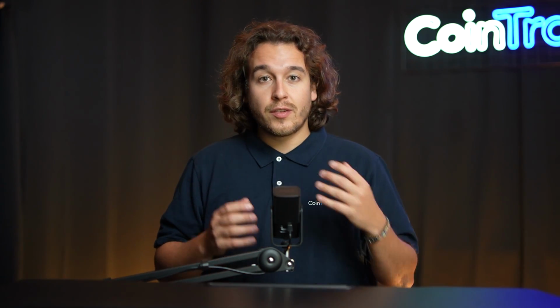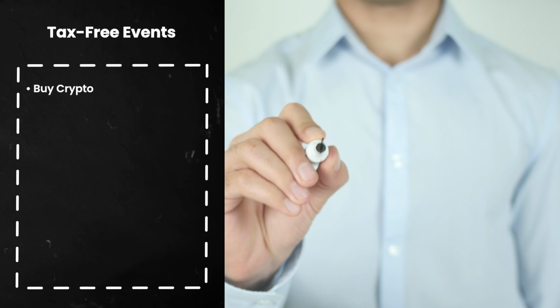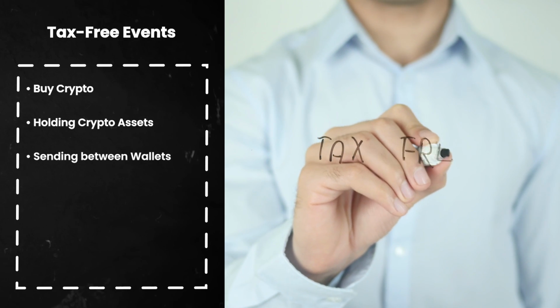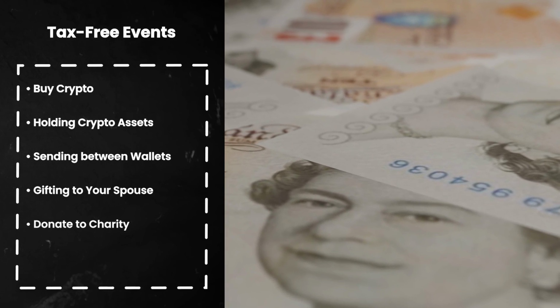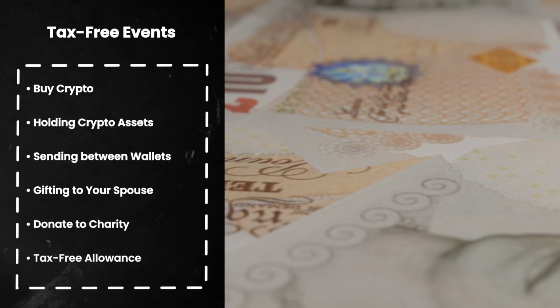For some transactions you don't have to pay any taxes at all in the UK, and those transactions include buying cryptocurrencies with fiat like the British pound, simply holding your crypto assets without selling any of them, sending crypto between personal wallets, gifting cryptocurrencies to your spouse, and donating any digital assets to charities. And if your profits do not exceed the tax-free allowance, then you don't have to pay any taxes on your crypto gains.